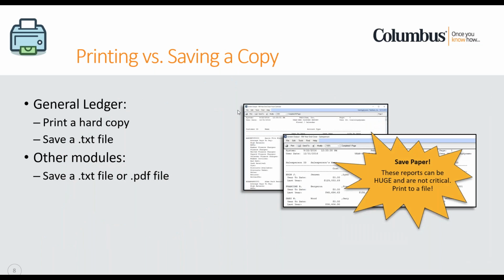Printing versus saving a copy. In the general ledger, you typically print a hard copy or maybe save it as a text file. But in the other modules, saving as a text or PDF is fine. Usually you're not going to ever refer back to the other closing journals. With the general ledger, it's possible, so some people do print that one out or at least save it to a PDF where they can get to it.